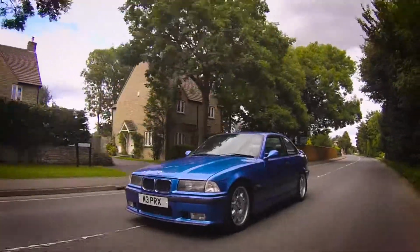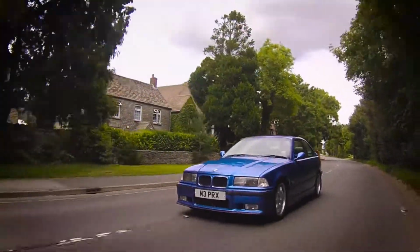The E36 now is doing the same thing the E30 did about 6 or 7 years ago. It's just skyrocketing in value. Now James, the owner of this car, bought this 7 years ago when prices were rock bottom. He paid £3,500 for this car. It's mental. 7 years ago, and that was in reasonably good, used but not tatty condition.